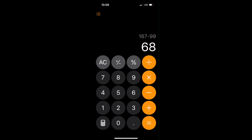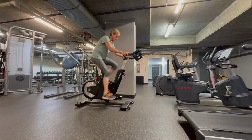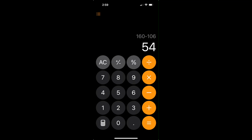In fact, this time my heart rate recovery was 68. But just to be on the safe side, I took the heart rate recovery test one more time. This time I decided to just do cardio. So I started out with 10 minutes of intense jump roping, then jumped on the exercise bike for 25 minutes, and then finished my workout with another 5 minutes of intense jump roping. You can see my heart rate after this workout was 160, and 1 minute later it had dropped to 106. So that gives me a heart rate recovery of 54.